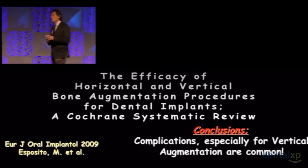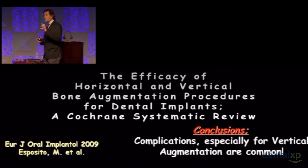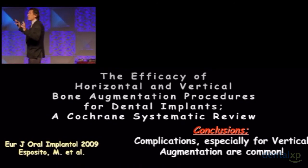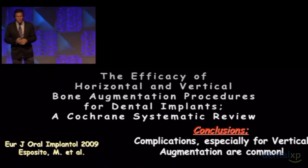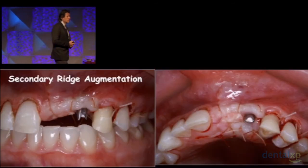And if you look in the literature, Esposito's work back in 2009 suggested that when he looked at all the different literature and research projects on vertical and horizontal bone augmentation, he found that the complications, especially true for vertical augmentation, should be considered common.